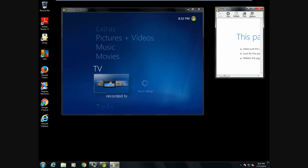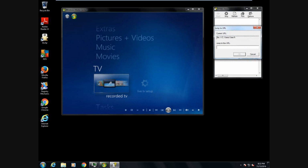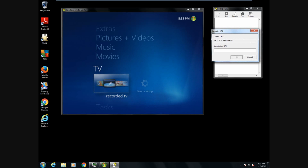Okay. You need me to visit a website? Are you seeing any change on your computer screen? Yes, I see HTML help. To the left of that HTML help, are you seeing a yellow question mark? I see a yellow question mark. You have to click on that. What options are you seeing there? I see an option that says jump to URL. Yeah, you have to click on that option, jump to URL.